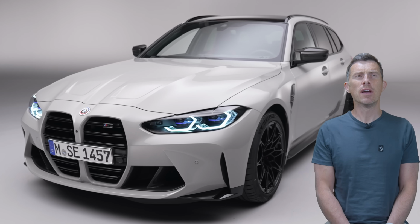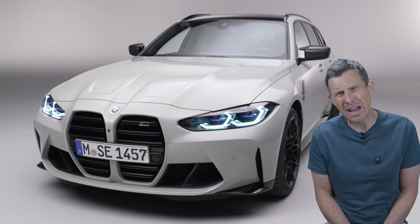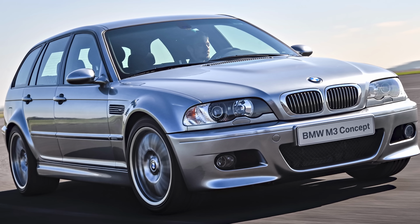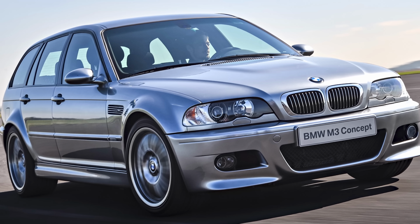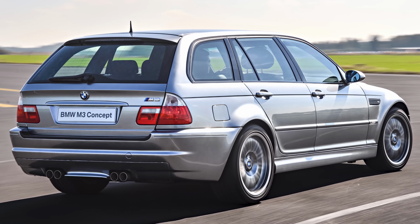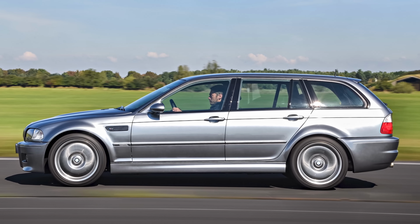Oh yes, though I did say that it's their first. It's not quite, it's a bit of a lie. See, back in 2000, BMW made for itself an E46 M3 Touring. Just like the normal coupe version, it had a 3.2 litre straight six naturally aspirated engine with 343 horsepower. It had a 6-speed manual gearbox. It was exactly the same as the normal E46 M3, apart from that touring body style.